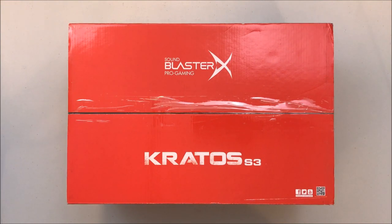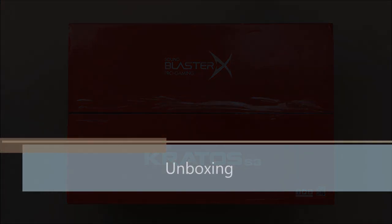In fact, I bought these for 60 bucks from Fry's Electronics, and they seem to have them on sale pretty much all the time. Every once in a while, they won't be on sale, but I think if you look, you'll probably find them for 60 bucks. Typically, you kind of get what you pay for when you get to these types of things. So anyway, I'm just gonna go ahead and get to the unboxing.